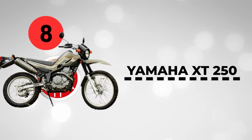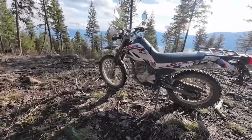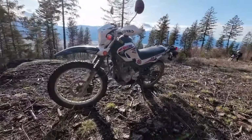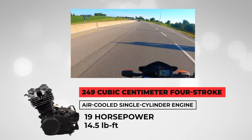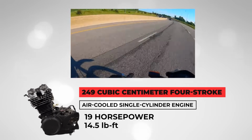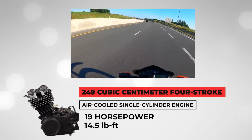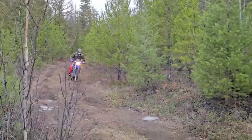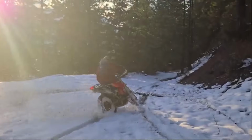Number 8. Yamaha XT 250. Built with one goal in mind, rugged, long-lasting simplicity, this lightweight dual sport is a true jack of all trades. Its air-cooled, 4-stroke single-cylinder engine displaces 249 cubic centimeters and produces 19 horsepower along with 14.5 pound-feet of torque. That power band is modest but surprisingly usable, whether you're climbing loose trails, running errands through town, or just enjoying a backroad cruise.